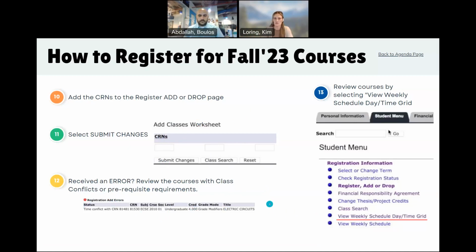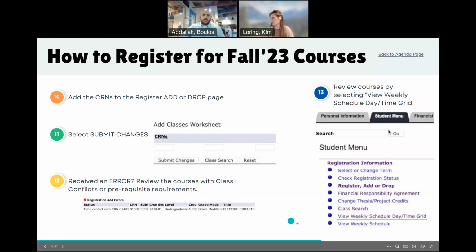Like make sure everything looks good. Make sure you're registered for the right section. Sometimes people have multiple schedules that they were planning on doing and they end up choosing their second choice when they really wanted their first choice. So you have the ability to look at all that on your SIS account.